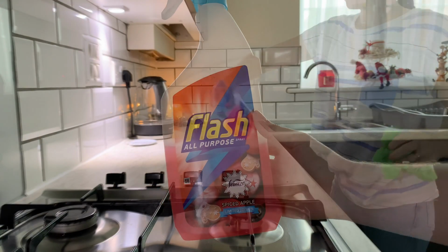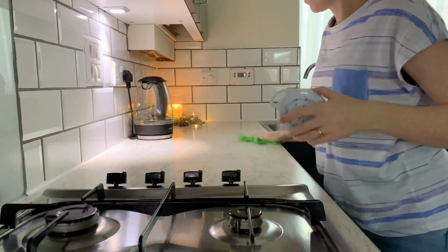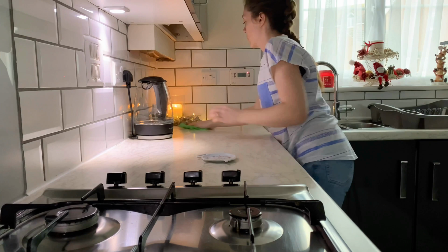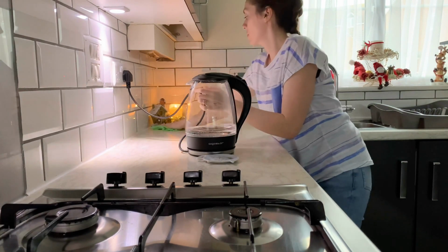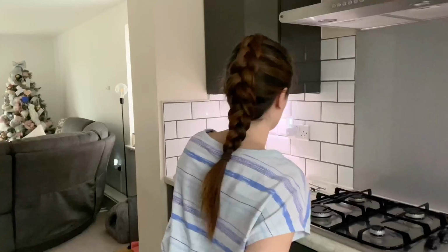So once all that's done, the next thing I want to do is wipe over all the sides with my Flash all-purpose spray, just to make sure they're nice and clean for the day, whilst adding in that gorgeous fragrance to the kitchen. So I'm just going to wipe down the sides and also the hob and just make everything nice and fresh.